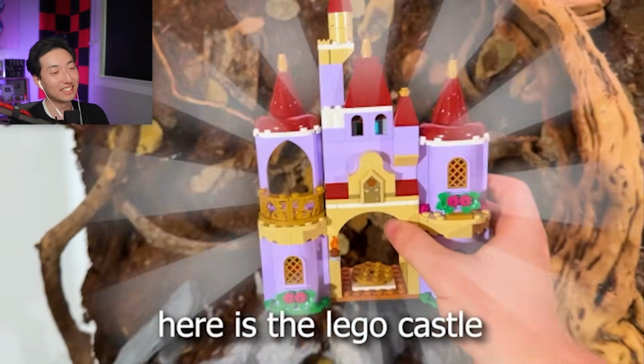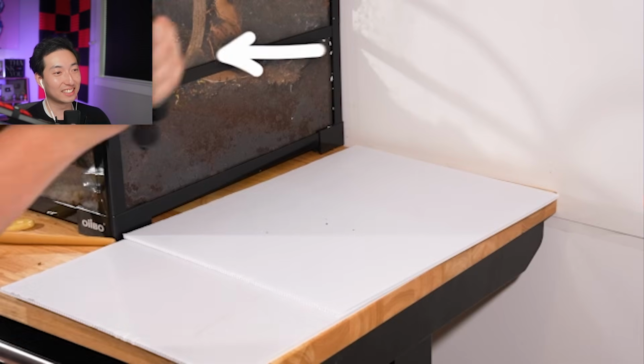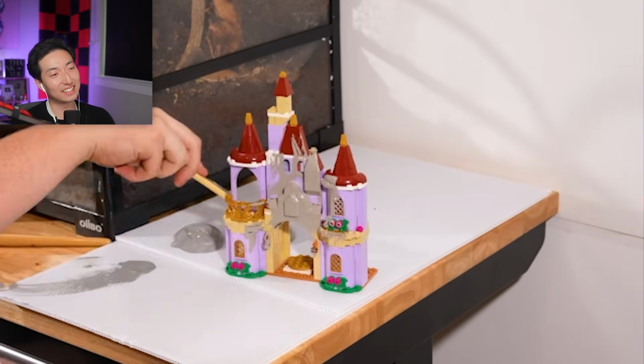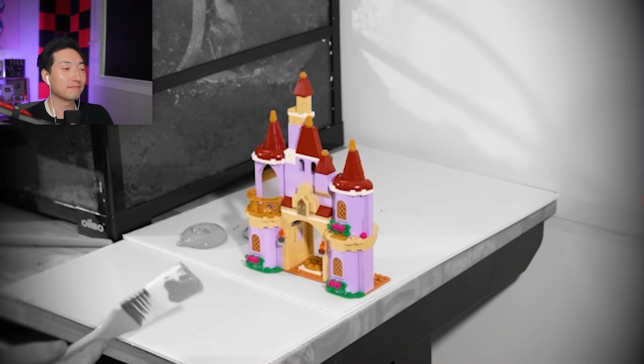Well, here's the Lego castle. And that works. It looks alright on top of the cave, but I have a way to make it look even better. This right here is some gray animal safe acrylic paint. And well, I figured I should start using this to completely paint over all the castle. Because, you know, castles are usually gray because of stones, and not purple like this princess castle.